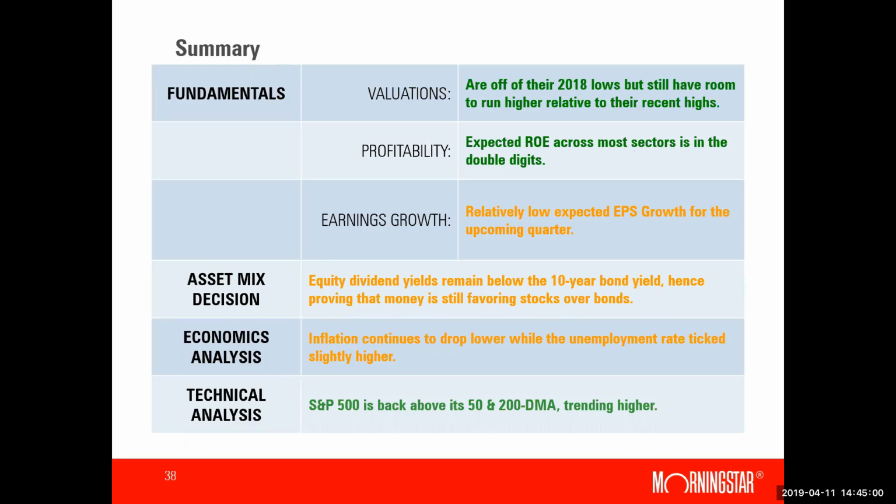From a valuation standpoint, valuations are off of their 2018 lows, but still have room to run higher relative to their recent highs. The expected ROE across most sectors is in the double digits. And from the earnings growth perspective, it's relatively low expected EPS growth for the upcoming quarter. We've seen those expectations come down slowly.